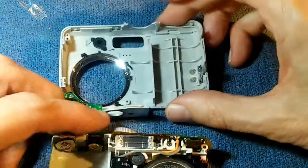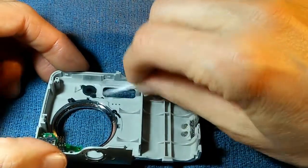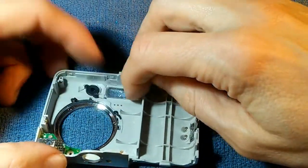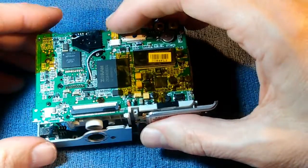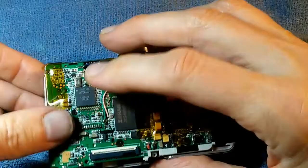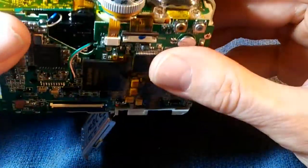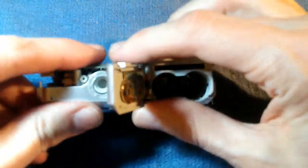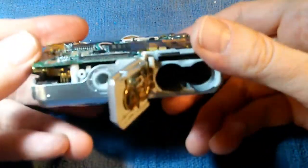Next we will put the front face on. This little diffraction grating here which goes over the flash. I'm just going to sort of hold that in place and then place this over it this way. Maybe gravity can hold it in for us as we try to get all this together. Okay, we got that snapped into place.